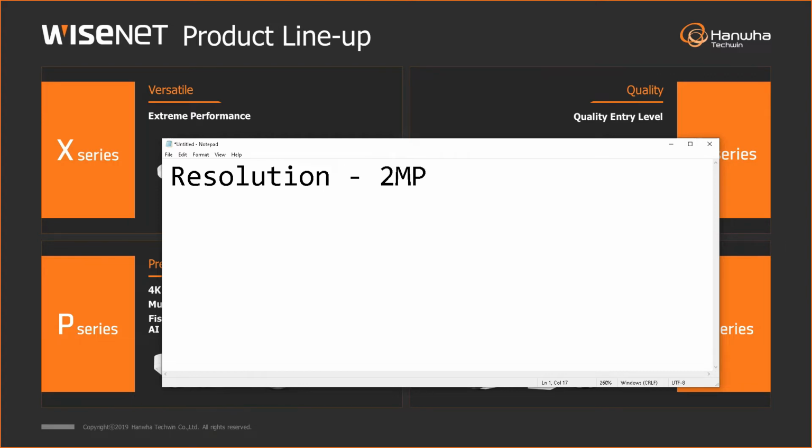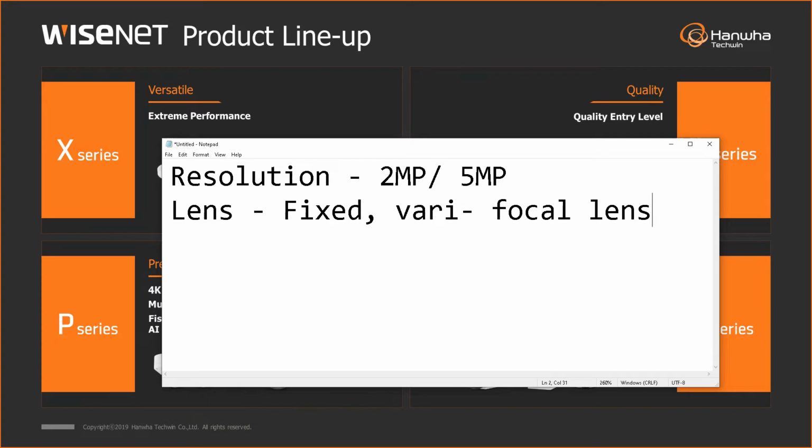Most of the projects are today 2 mega or 5 mega. But what is the lens required? A fixed lens, where you cannot adjust, it is already fixed, or an adjustable lens, varifocal. Where do you need varifocal? Usually, any cameras used for identification, looking at a person's face to capture identification details, for forensic details, you need varifocal lenses. All entrances, drop-off areas, parking areas.